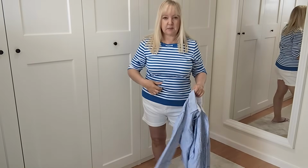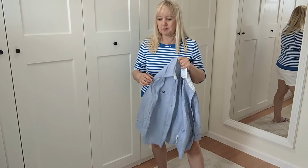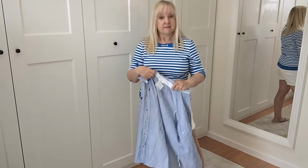Anyway, I will put it on. I'll put a different top on underneath and just put it on with these shorts. Let's see. So this is how she was wearing it, but she had a little bikini top underneath and she was wearing it as a little cardigan-style throw. That's not really making sense, is it? But she was wearing it on top of that as an extra layer and it just looked really nice.